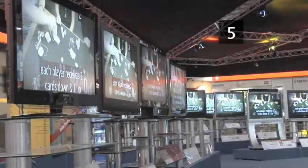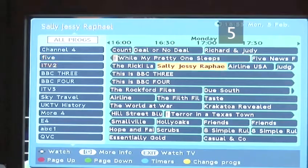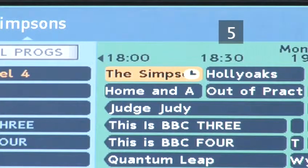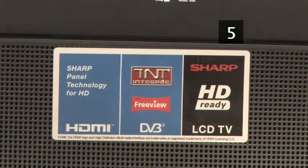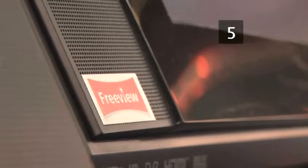Step 5. Digital. TV is going digital. It is already happening, so you may as well get on the train before it leaves without you. Digital TV means more channels, greater interactivity, and improved sound and vision. You do not have to buy into a digital provider's package to benefit from digital TV. Freeview offers over 30 channels of television free of subscription charges.